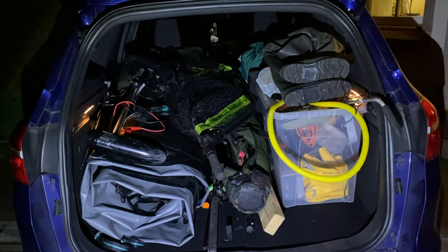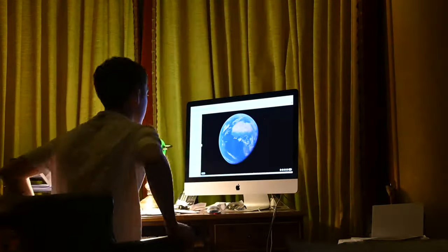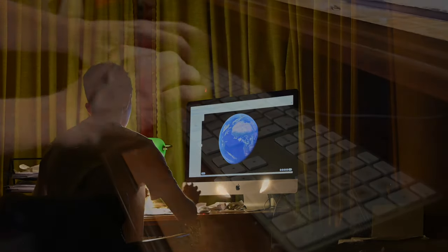Gear packed and ready to go, I had to set off. After hours of research and planning, I have an idea as to where I want to fish. However, with the freezing cold conditions, I know it's not going to be easy this time.